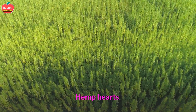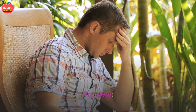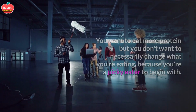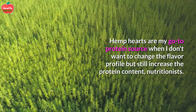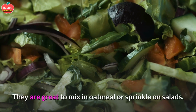Hemp hearts. Use hemp hearts. Problem: you want to eat more protein but you don't want to necessarily change what you're eating, because you're a picky eater to begin with. Hemp hearts are my go-to protein source when I don't want to change the flavor profile but still increase the protein content, say nutritionists. They are great to mix in oatmeal or sprinkle on salads.